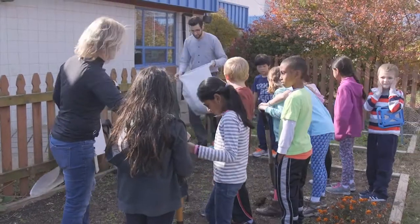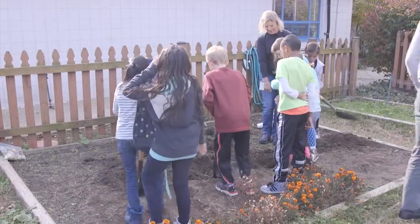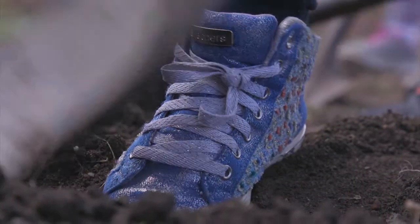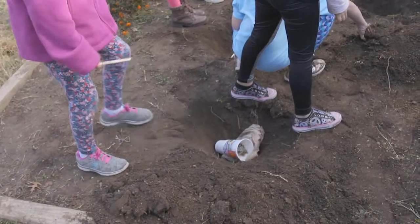What's really nice about composting is it's not just this thing that we're doing in the cafeteria, it's something that can tie into almost any subject area. We can write about it, we can do science experiments about it, we can read about it, we do math about it, how long is it going to take to decompose. It ties into every unit, and instead of doing paper and pencil in a classroom, we take it outdoors.